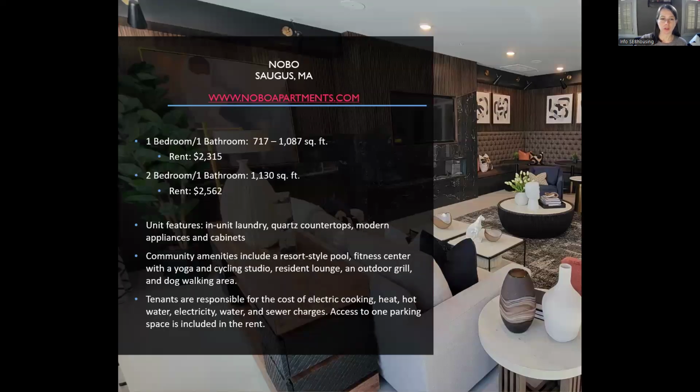The apartments at NOBO actually have a website if you want to check it out. It's noboapartments.com, and there's some more information on the area, a full list of amenities and floor plans. This is a brand new development located in Saugus, with a total of 245 apartments. 25 of them are going to be rented to households through this lottery, households that have income at or below 80% of the area median income. The rent for the one bedrooms is $2,315. The affordable rent for the two bedroom apartments is $2,562.